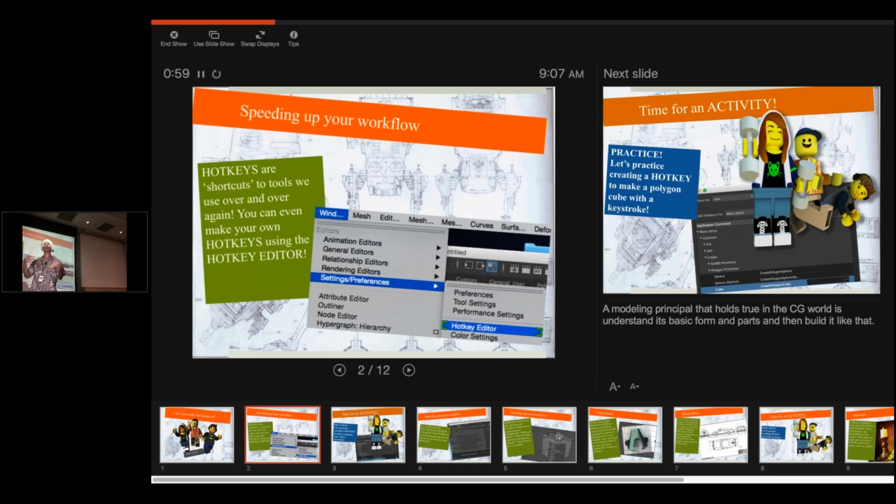You know, without the exploration, we don't have the interest. So initially we kind of shied away from the hotkeys, but are they an important part of your modeling workflow? Oh yeah, definitely. You need hotkeys. You need to incorporate those. And the good news is hotkeys are easy for you to set up.